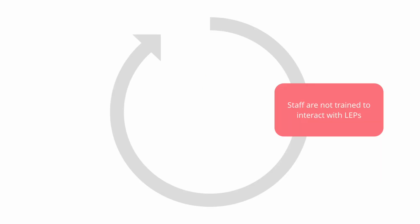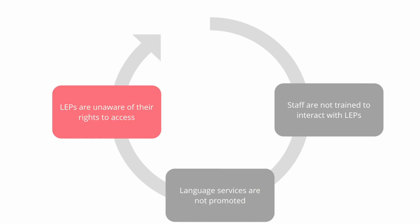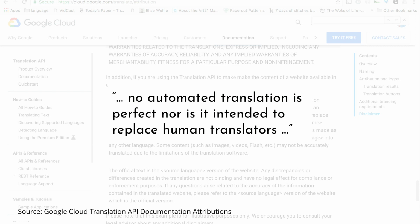So what happens when an LEP goes to a government office? They typically encounter staff who are not trained to interact with LEPs, who may not be aware of the language services that their department offers, much less promote them. And this prevents LEPs from exerting their rights, leading to poor experiences at the office. The poor experiences discourage LEPs from showing up at government. This leads government to perceive a lack of need and creates a vicious cycle where needs are not met or supported. In states where language access is law, it is treated like a box that needs to be checked.